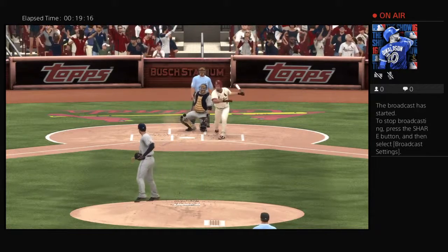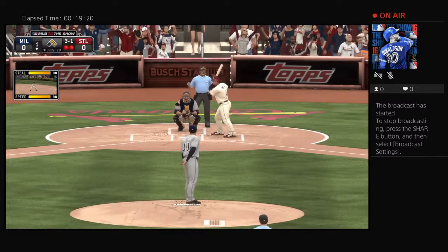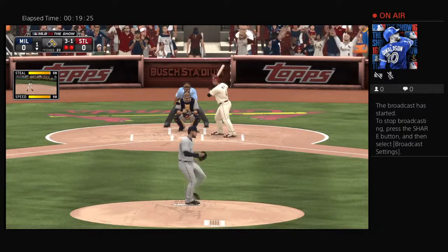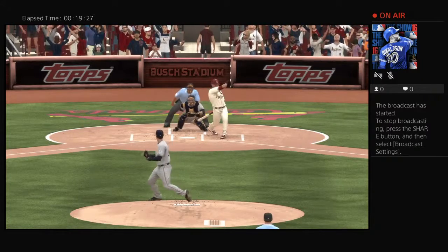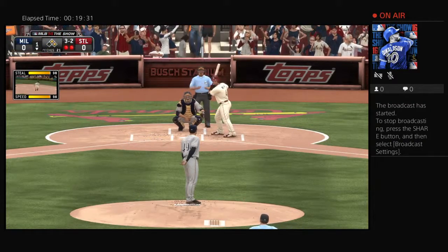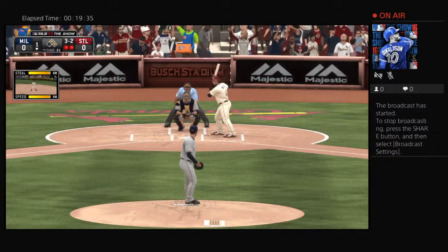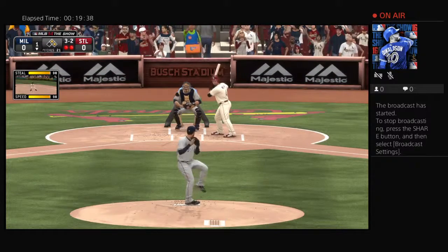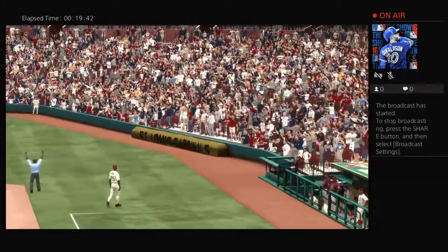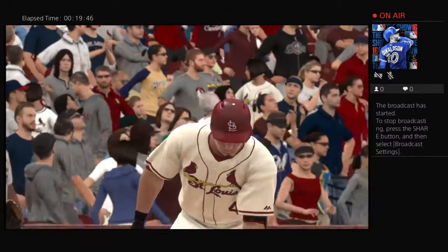I had him guessing that time as he's barely able to foul it away. Two men are on with two men out. Here comes the 3-1. Just does manage to get a piece there as this is bounced foul. Now here's one hit in the air to the right side, but this is back into the seats, a foul ball.